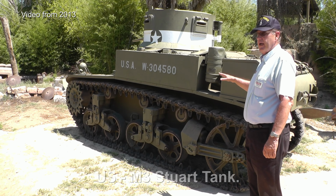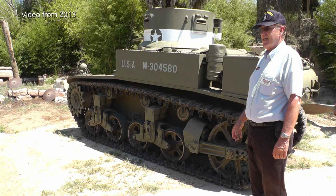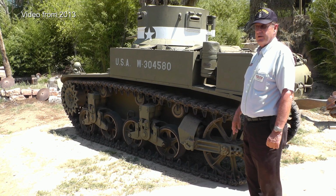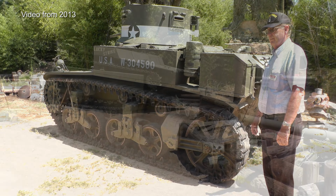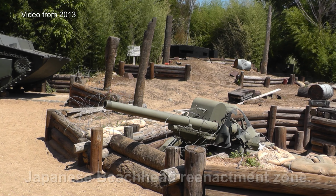Well suited. It was okay for reconnaissance and infantry support, but if you encountered a German tank, you are not a threat. You are a target. That's not the scenario you want to be in. However, in the Pacific, this tank worked very well. This area down here is our Japanese beachhead.